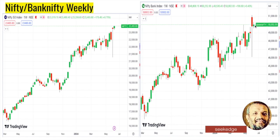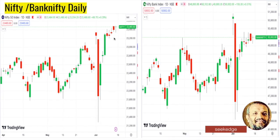It's a spinning top. It's not at the very exact top, but still it's a small body with equal wick size on the top. It could turn out to be bearish if the price moves below the candle's low, but otherwise it's an inside bar. It may be consolidating until the price falls below the low of the candle on a week to week basis. But on the Nifty, it's again a green candle and nothing specific. The market is steadily going up.